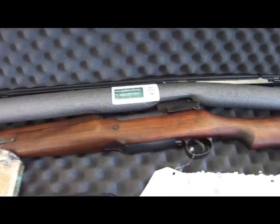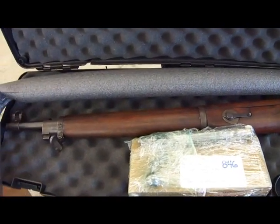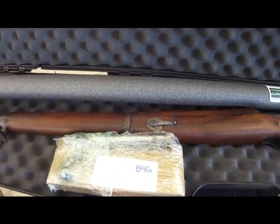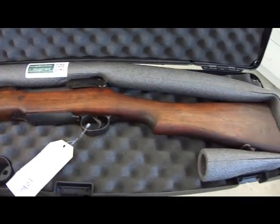This is the second complete weapon that I've received. I've done lots of parts that didn't need any paperwork, but when you send the receiver, the registered part, that's when we've got to get into all this paperwork. But I try to make it worth the effort and worth the trouble.